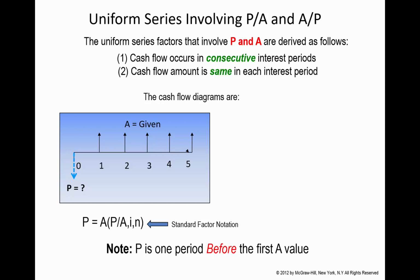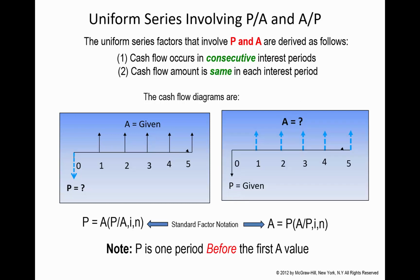So if you ever find yourself studying and you don't have your textbook handy, it's possible that the interest rate you need could be in those factor tables that I posted to Blackboard just this morning. So if you are trying to find A given P, so now we have these dashed arrows with the question mark indicating that we know the present value, and we're trying to find consecutive equal amounts such that at the end of the last year, all of the money is used up.